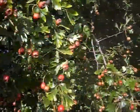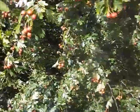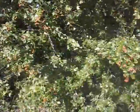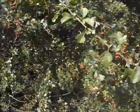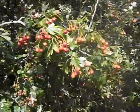The fruits are edible, straight off the tree. They're a little bit bitter, and they have a seed inside of it, so you have to be careful, otherwise you smash your teeth in. But the hawthorn berry is excellent for making hawthorn jelly.